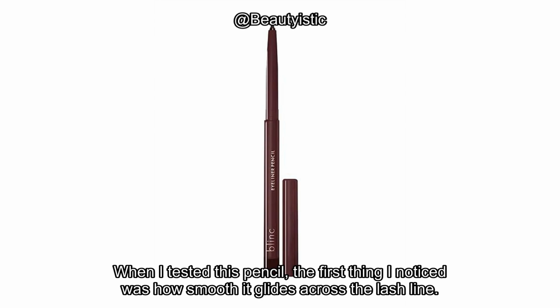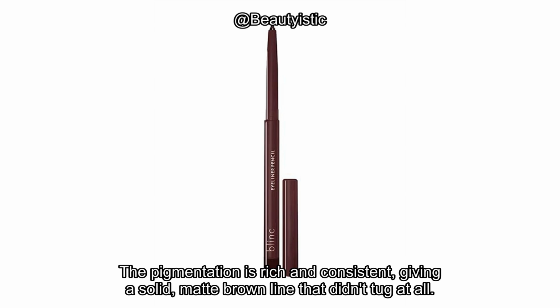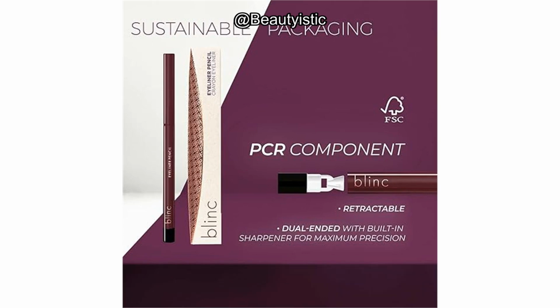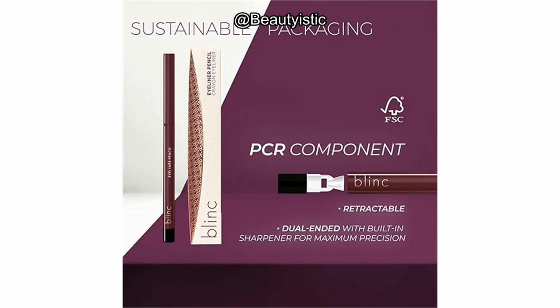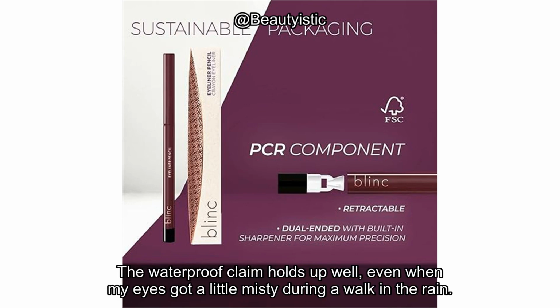When I tested this pencil, the first thing I noticed was how smooth it glides across the lash line. The pigmentation is rich and consistent, giving a solid matte brown line that didn't tug at all. I tried it during a full day of wear, including running errands and a quick workout, and I was impressed. No smudging, no fading, no transfer onto my eyelid or under eye area. The waterproof claim holds up well, even when my eyes got a little misty during a walk in the rain.